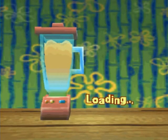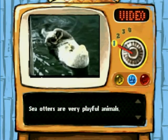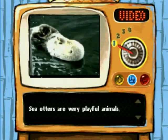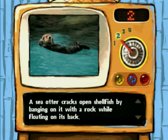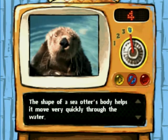Sea otter. Sea otters are very playful animals. A sea otter cracks open shellfish by banging on it with a rock while floating on its back. Sea otters have webbed feet, just like ducks. The shape of a sea otter's body helps it move very quickly through the water.